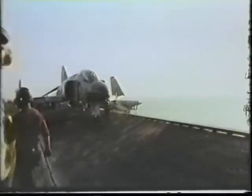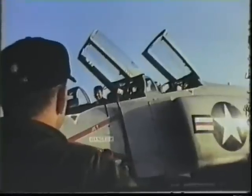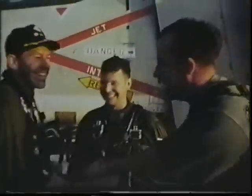Nearly every aircraft carrier had the honor of being home to a MiG killer. The USS Constellation's air wings were credited with 15 kills. The Ticonderoga's wing scored 12 kills, and the Midway's 8 kills. Most MiG kills were by the F-4 Phantom. Yet by 1972, the new fighter had just arrived.